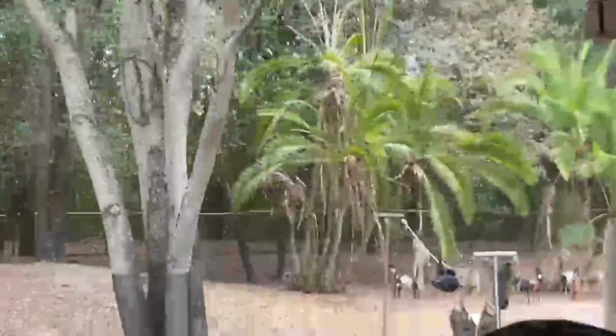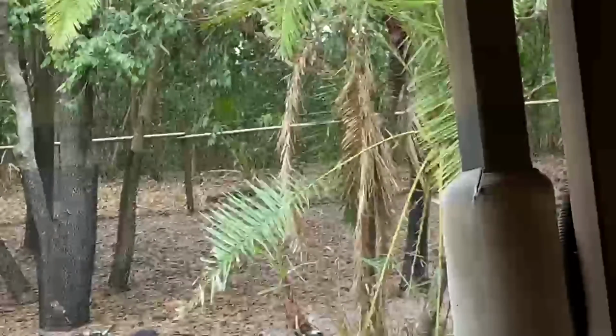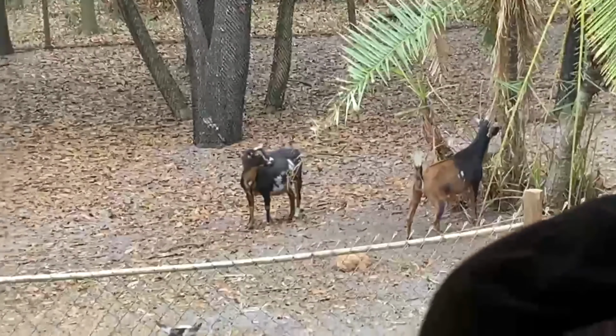You can find these goats all over the world because they're used as a dairy goat. Milk can be used in a variety of different recipes and food items. So when you have domesticated animals like this that can help meet the, oh, that's so cute. They can help meet the dietary needs of a community. That community becomes less reliant on local wildlife.